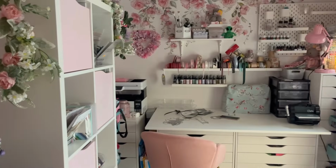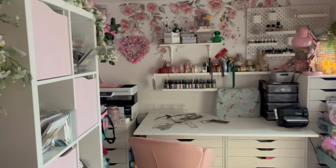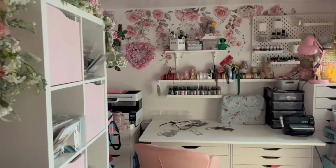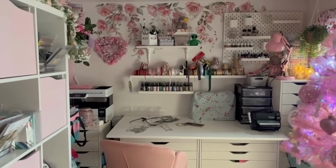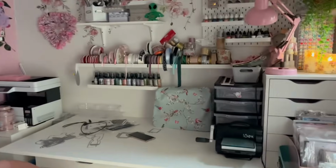So yes, this is what it looks like now, and it is a lovely space. I mean, it's not the biggest, but it's probably about 4 foot bigger than the room that I had in the house. So I do notice the space, because obviously I can walk around now, and in the bedroom I couldn't.